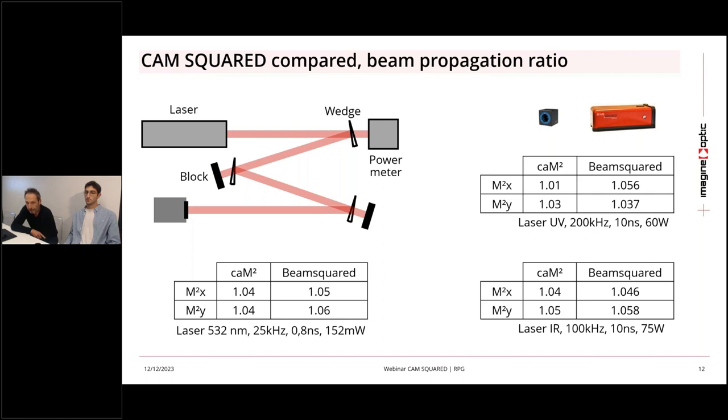And we have exactly the same result with a laser at 1000 nanometers, 1 micron, exactly 1,064 nanometers. And as you can see, the measurement made by caM² is really close to the one made by the BeamSquared.